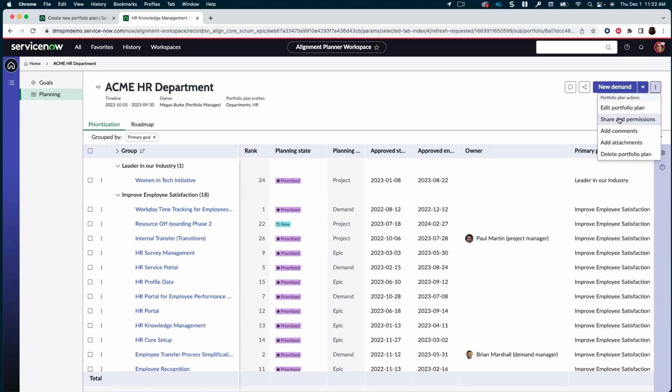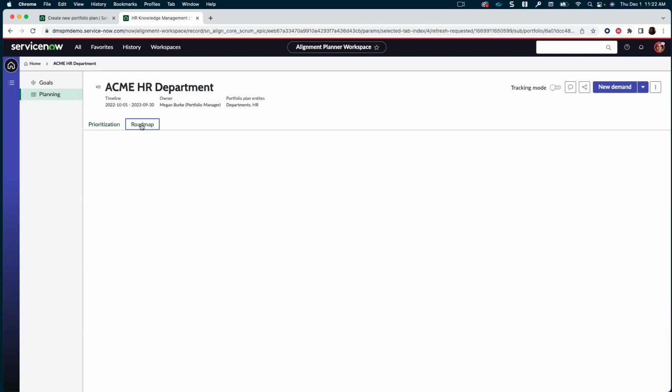So if I said share, with Jake Elliott, for example, and Jake logged in, when he hit that very first portfolio button, he could look at just the portfolio plans that were shared with him, and he'd see this one pop up for him. At this point, let's go to our roadmap.